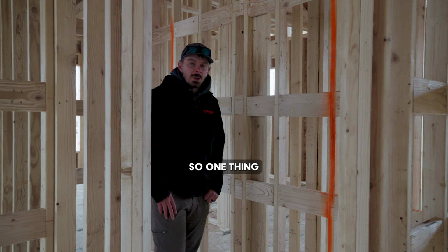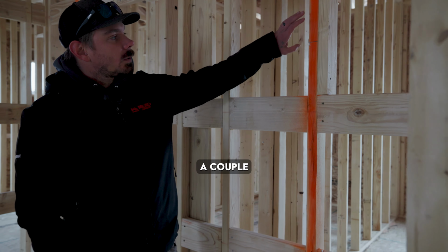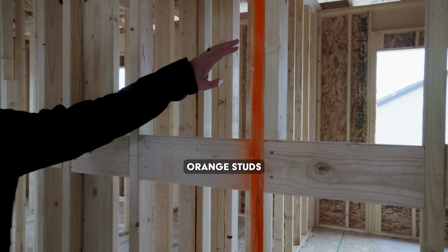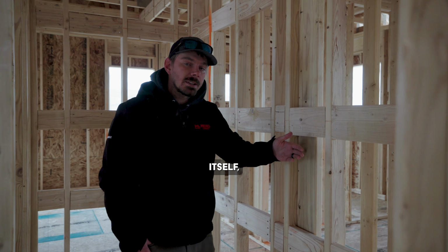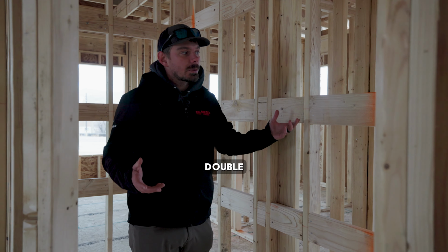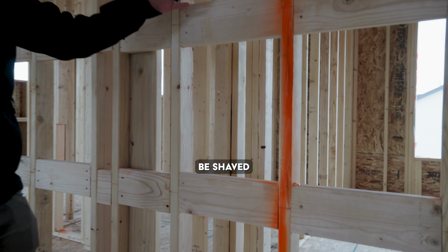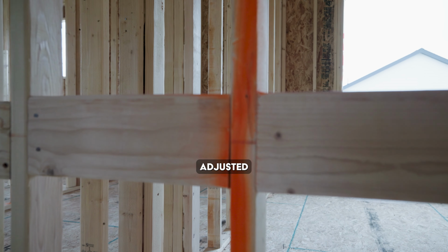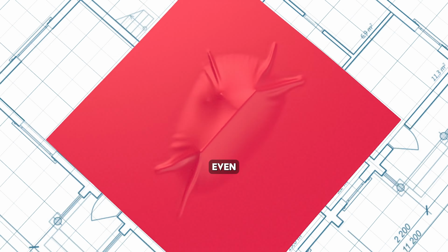So to see this backing in here is a super important feature that you should definitely make sure happens in your home. One thing you might notice out here in this pantry region is a couple spray painted orange studs. Going through doing my initial quality control walk on the framing itself, I double check it all, and when they are spray painted like this, it means they either need to be shaved down or adjusted with a slight cut and bowed in to make that stud even straighter.